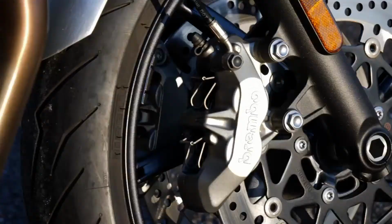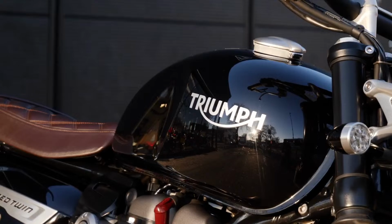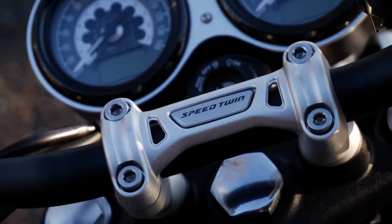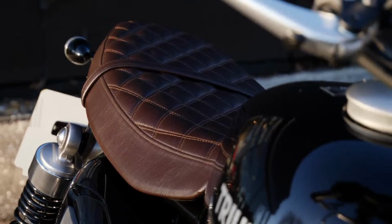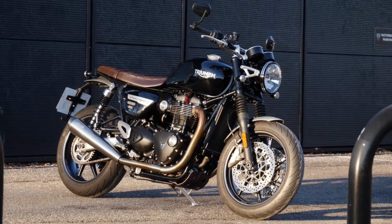With all that power, you need some pretty decent components, and this has got Brembo's all round, the stopping power of a Street Triple. Not only that, the Speed Twin 1200 looks absolutely fantastic. The closer you get to this thing, the better it is. Triumph put so much effort into all the little details, and this one's got the LED front light, the LED indicators, that brown bench seat, the bar and mirrors. It all comes together to create an absolutely stunning machine. The only thing it needs, and you know what I'm gonna say, is a tail tidy.